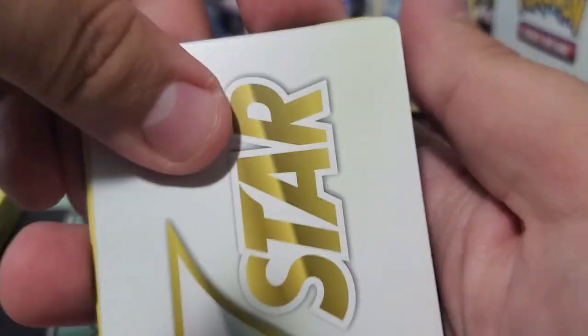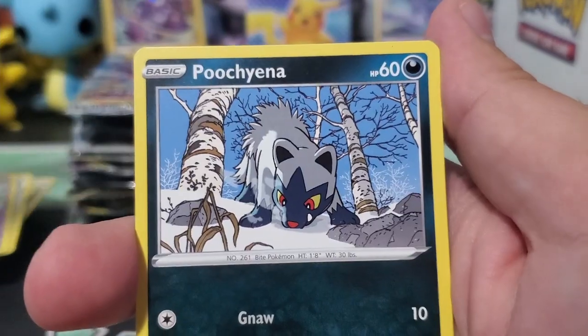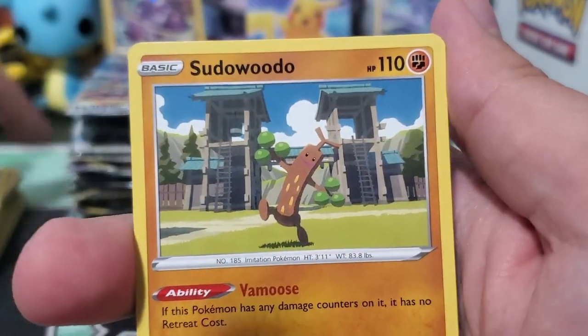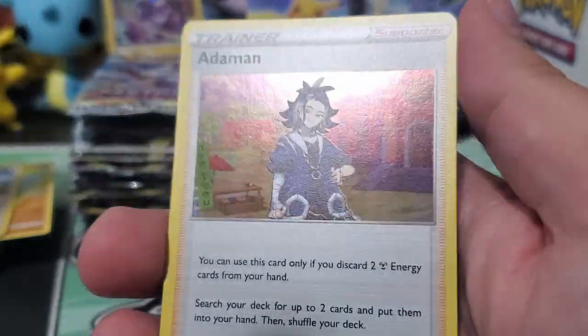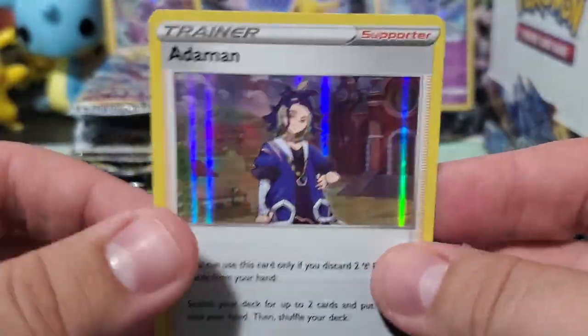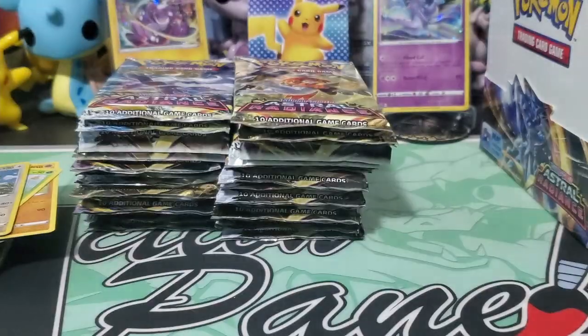All right. This is a V-Star pack. It's a ton of V-Stars in these blisters. Bisharp, Azelf, Poochyena. You're going to see a lot of duplicates, obviously, of common cards. Ralts, we got an Ursa Ring, and the holo is an Adaman. So far, how many packs has it been? Six. It hasn't been six packs, it's been six hits, is what you've been looking at.